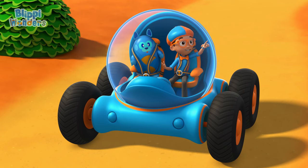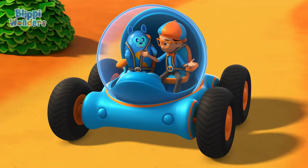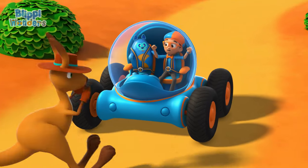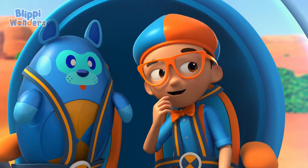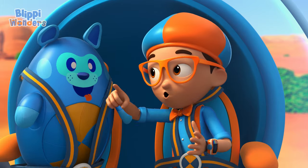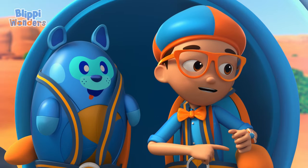You're right, Debo. This is a kangaroo crossing, and we're in Australia. So, I guess you never know when a kangaroo might... Whoa! Bounce in! Wow! What a spectacular jump! I wonder, how high can a kangaroo jump? Great idea! We'll go ask that kangaroo!